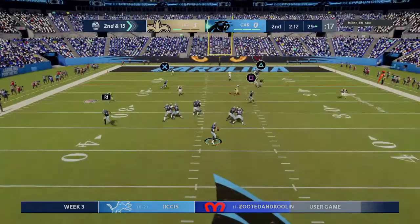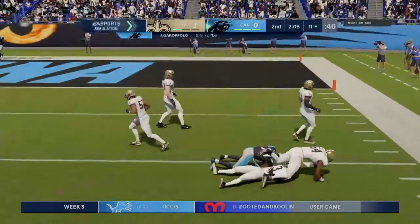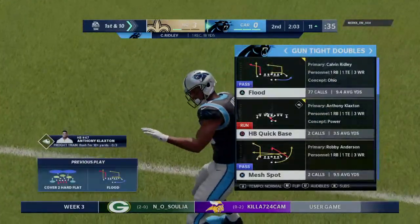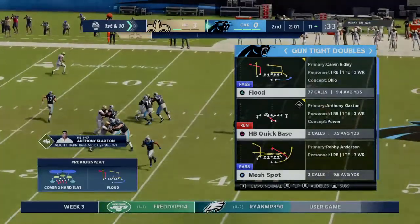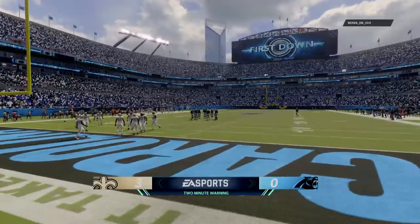A shotgun snap for Garoppolo. And down inside the 15, shy of the 10. That one good for a first down pickup of 18 yards. 1st and 10 at the 11-yard line. 2nd quarter, 2 minutes remain. 3-0 our score.